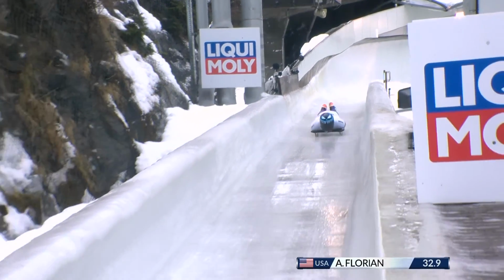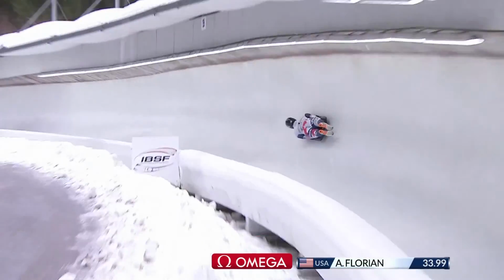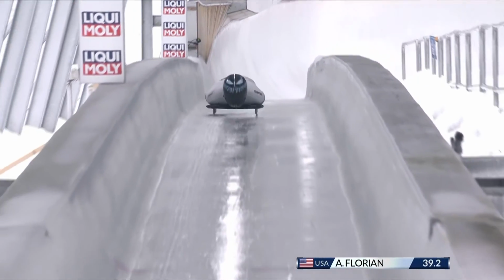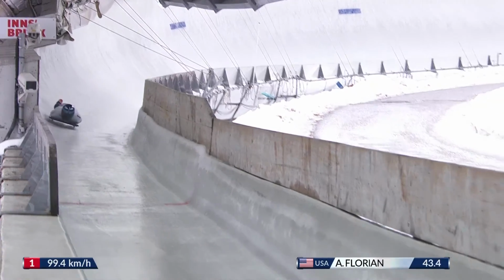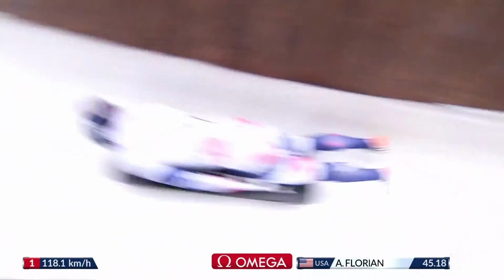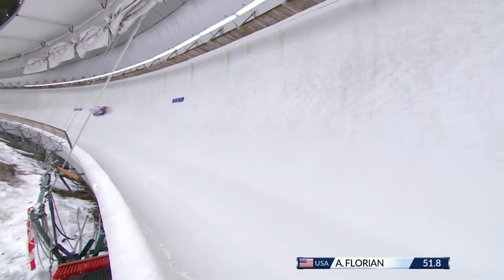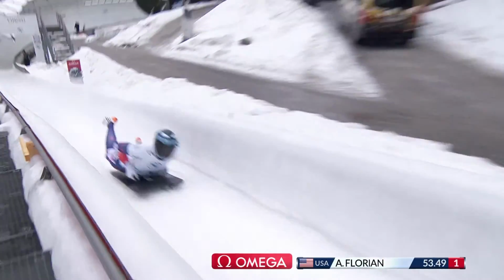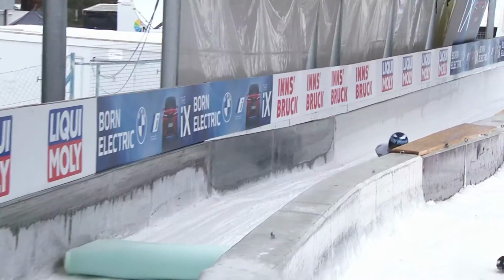Exit of Kreisel, like a bullet. And now this is where you're still accelerating, curve 9, pivotal part of the track. He comes right down the middle, 64 kilometers, 65 kilometers or miles per hour. 70. The Rabbit, 53.49. Martin, you talked about the snow conditions.